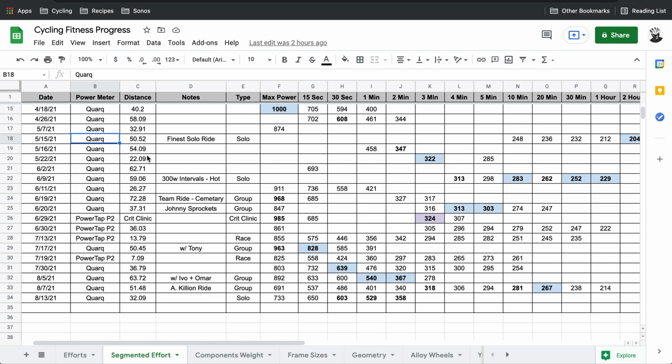I have distance included as well, just for some context along with the notes, because for some of these power numbers, I think it's important to show at what point during the ride and for how long a distance I was able to put out these particular numbers. And of course, we have the type category, whether it was a solo ride, a race, or a group ride. The reason I'm focusing on power is because when it comes to speed, there are so many variables: the weather, drafting if you're in a group ride, all these different things. But when it comes to power, that's the one thing that can be consistent.